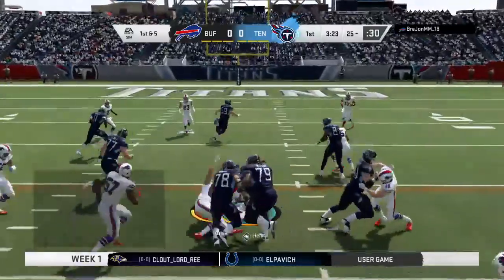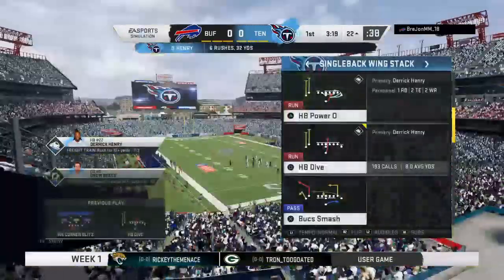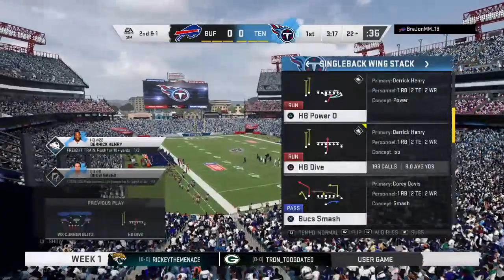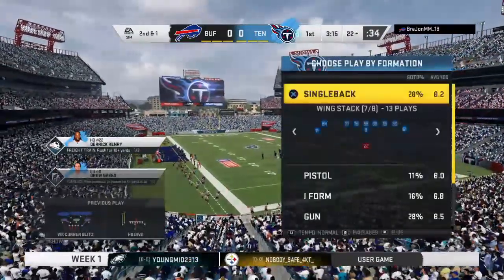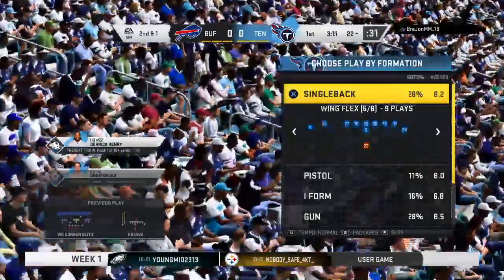After the penalty, it's Henry. Defensively, Harrison Phillips there to stop him. Brandon, all things considered, they have to feel pretty good about getting that type of a gain, considering the blitz that they just had against them.